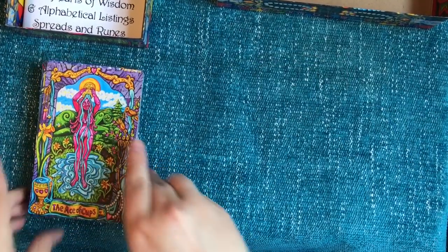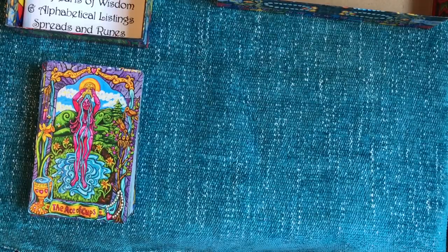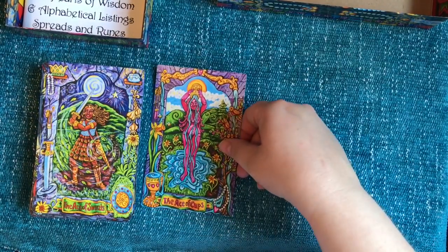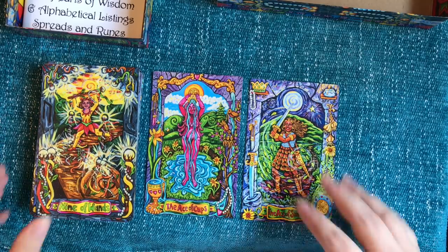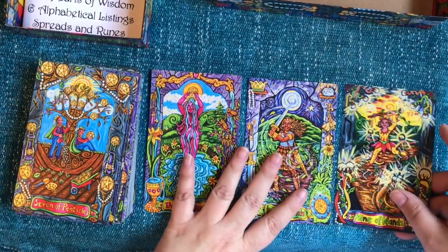I had heard a lot about this deck years ago. I thought it was out of print, and when I found out it was on GameCrafter, I was like, oh yeah, I'm gonna give it a try. And so I gave it a try, and I don't love this deck. I find it a little too busy, and you can see I've laid out several cards together here.